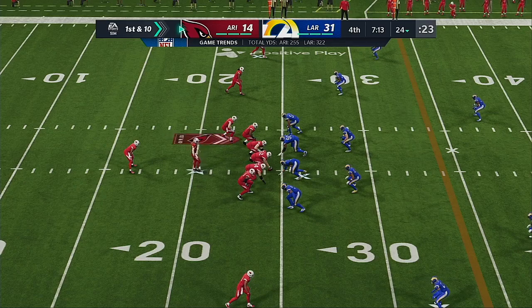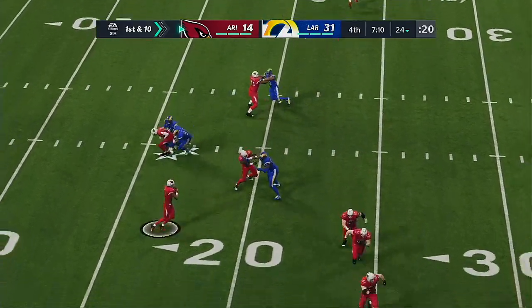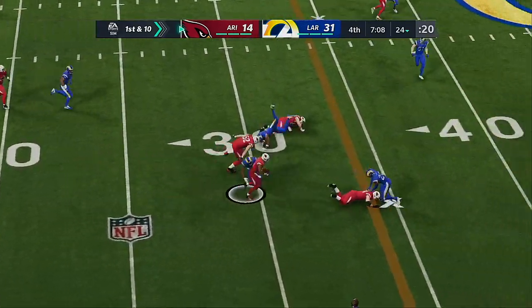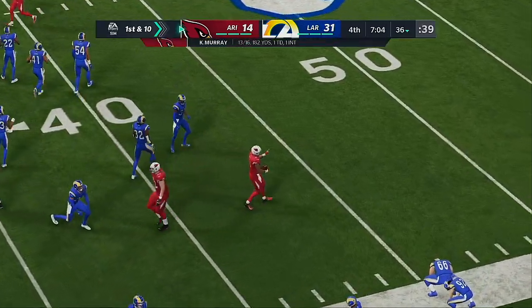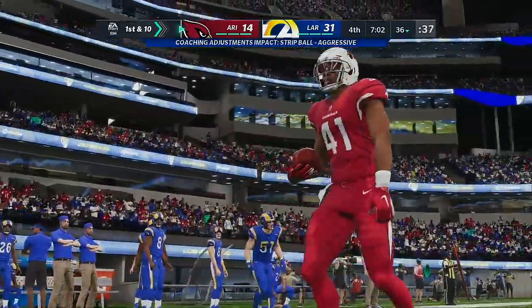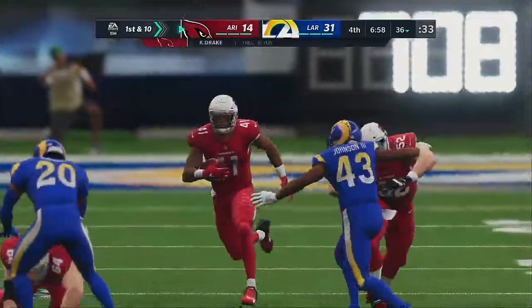Murray and the Cardinals with a first and 10 at their own 24. And he'll drop here to throw. And he's going to find his man out of the backfield. That's complete. And he's taken down, but able to slip across the 35. Right off the bat, it's a first down to start the drive, 12 yards.